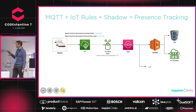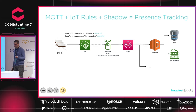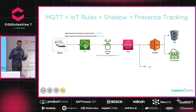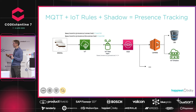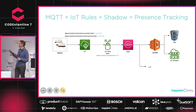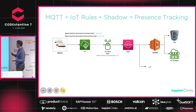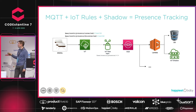On the other side, why do we write the presence info to the database? There are two reasons. One reason is that this way we can track the history of when the presence was online and when it was offline. Another is that when the customer care wants to see the presence status, they will read from the database, not from the IoT shadow. The reason is that each operation in the IoT shadow has its price. With this, we lower this cost. And also, let's say, we relax the network load on the IoT shadow so that we can use the database for this operation.